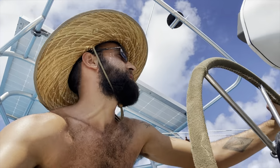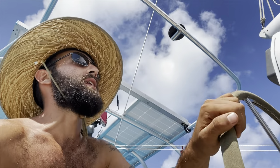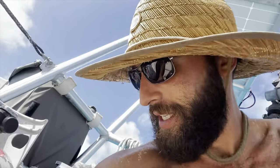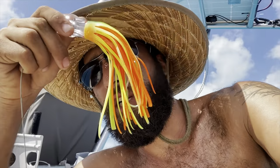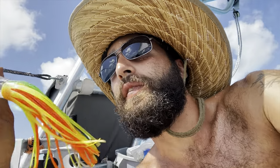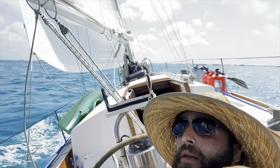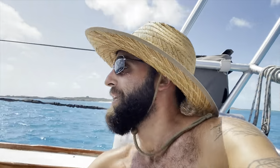Making about 5-6 knots or so, and about to head out of the cut into deeper water. Then I'll throw out my fishing line, try and get something. This is what I'm gonna use today. Orange and green. Someone said it worked for them. Oh, woo! It's gusty.